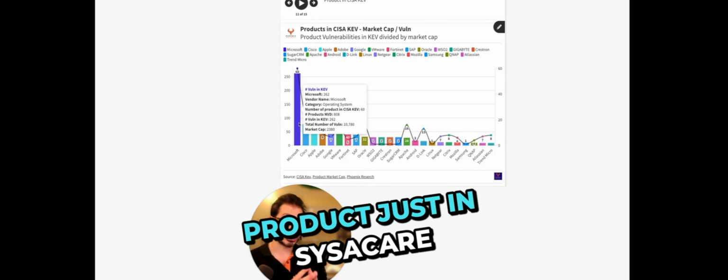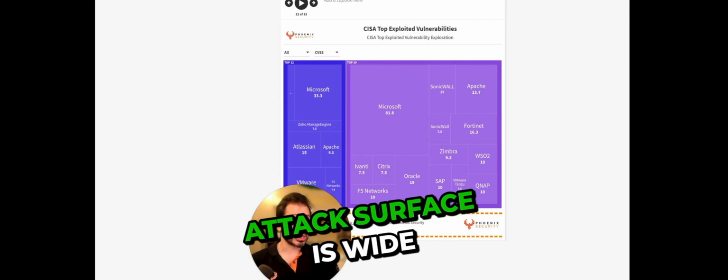Now, if we look at the number of products in CISA-KEV, and of course in the NVD, you can see, for example, Microsoft has 800 products with 262 products just in CISA-KEV. So that's a wide attack surface. And if we go back to the top exploited vulnerability, you can see here that Microsoft is still pretty much a winner or a large presence in the top exploited vulnerability from 2022. And this is because the attack surface is wide.